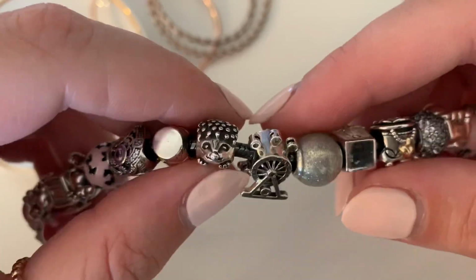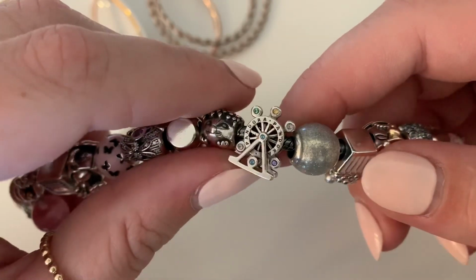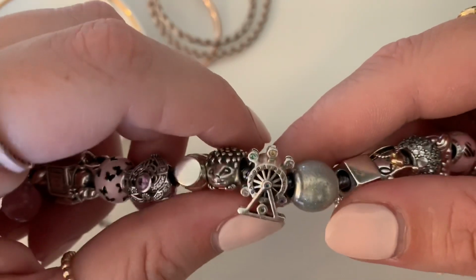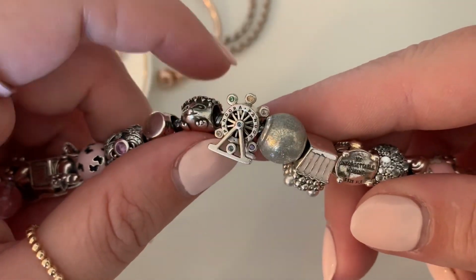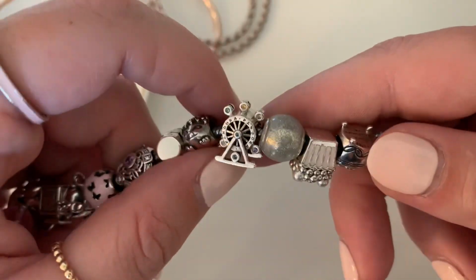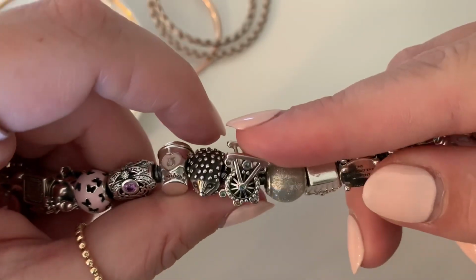So it's perfect. Then I have the Ferris wheel, and I just honestly thought this was a pretty charm. If you have seen one of my previous hauls, I showed that I picked these up. And really, I hope to take her to the fair and go on the Ferris wheels with her and different things like that in the future. But as of right now, I don't have a specific meaning for it. It's more that I just thought it was really pretty. I love this line, and I thought she would like it when she's older and appreciate it. And the colors just go with everything that I have on this bracelet.